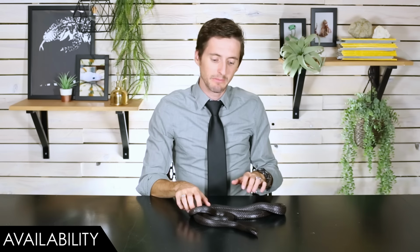When it comes to availability, this is where the Mexican Black Kingsnake is gonna lose a few points. We give them a score of 2 out of 5. They can be found, absolutely. If you're looking for a Mexican black kingsnake, you can find one. In fact, I know a great place to find one, which is where we found this one. And that is Great Basin Serpentarium.